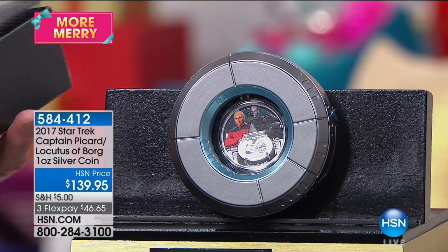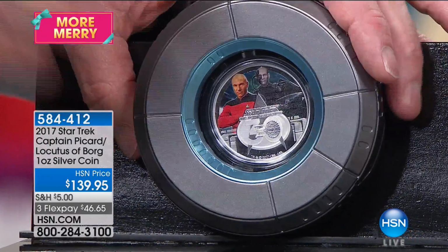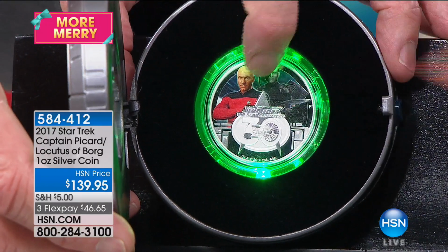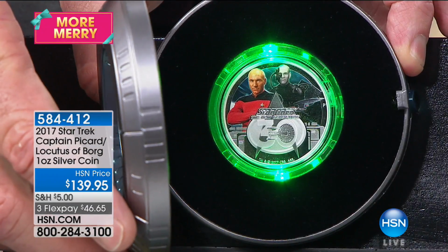So beautiful, elaborate. This kind of collectible is just so desirable. Why would you not display it in all its beauty? Look at this. And look, there's the board. And like I said, there's the Locutus right there. The most famous episode probably of all of Star Trek: The Next Generation. My gosh, is what you've got right there. Isn't that spectacular? Oh, I love that.